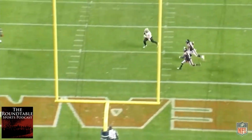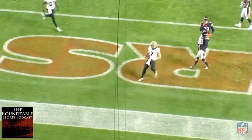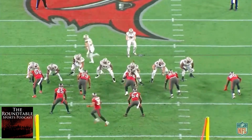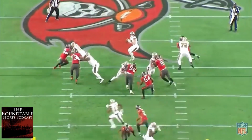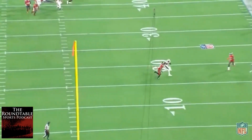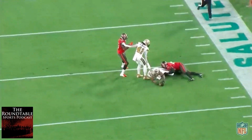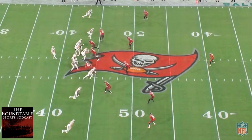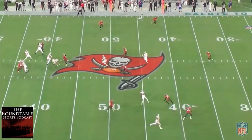When you take a look at the highlights, clearly nobody has quite the diversity in how his highlights look like Taysom Hill. I mean, there's hardly anybody that has a couple of receptions, different runs from the quarterback position, and then is also throwing touchdown passes. So you're going to see a lot of diversity in the things that he can do.